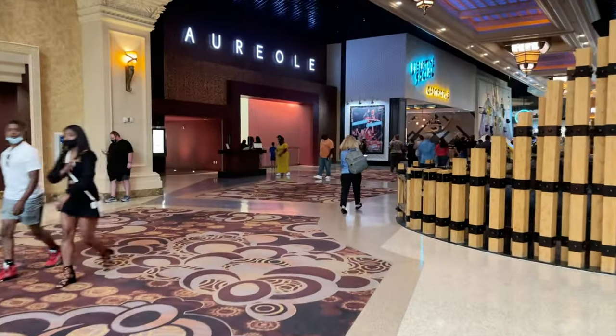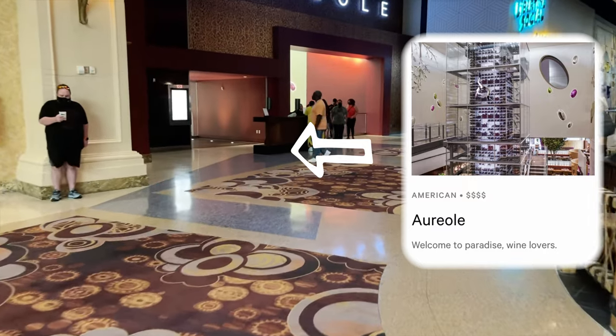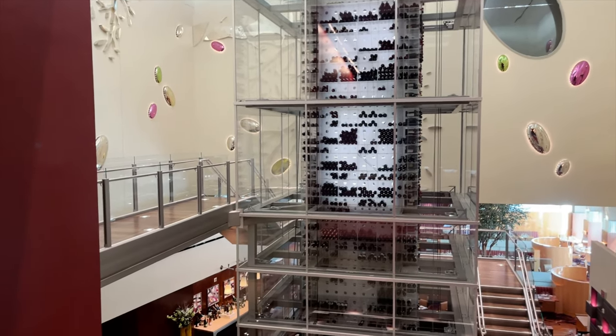And then on the left, you'll see Ariole. That is a pricey French restaurant. It's famous for this wine vault where their employees will rappel up and down this structure here to retrieve your bottle of wine. If you get a chance to see that in action, it is really cool.